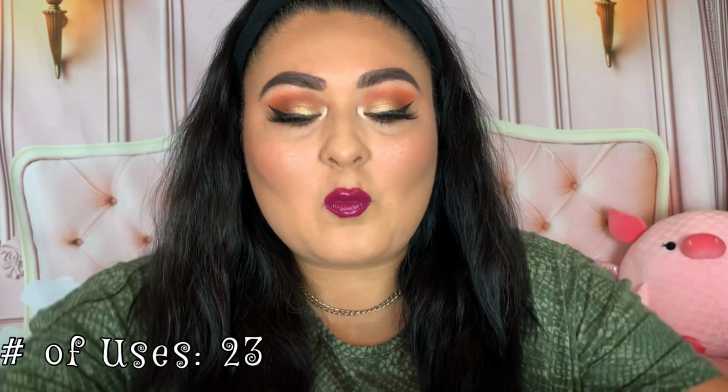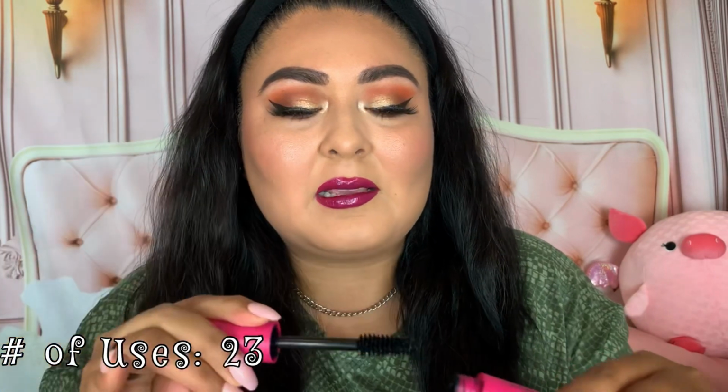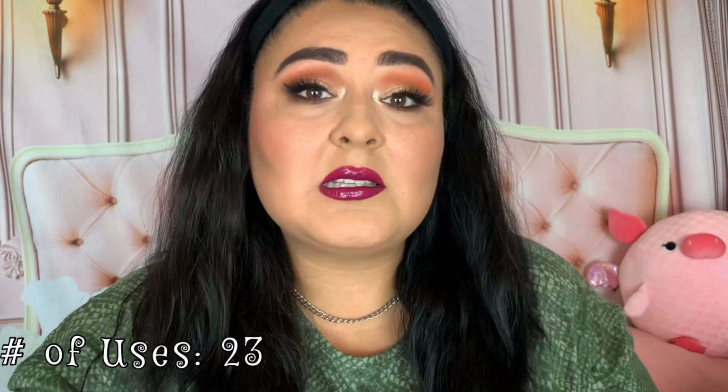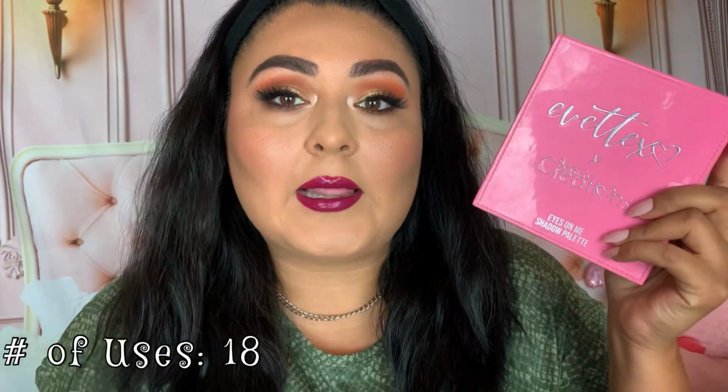It was just such a big wand. It's just so big. It was kind of hard to use, and then I would smudge everywhere. I'm kind of meh about it right now, but in the beginning I did use it quite a lot. Lastly, for the eye section, I have the Vet and Beauty Creations palette, which I actually did use a lot.